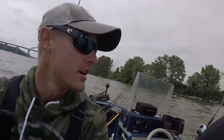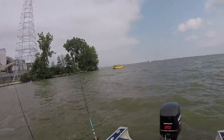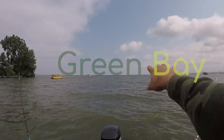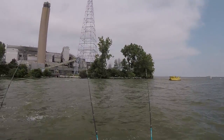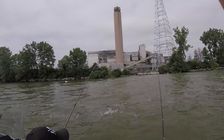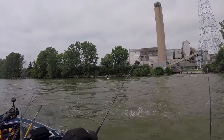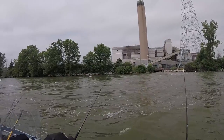First spot here. We're at the mouth of the Fox River, so that's Green Bay right out there. And ooh, that bird just nailed a fish right there. He's like looking. Oh no, he missed it. Yeah, now he's looking for it.